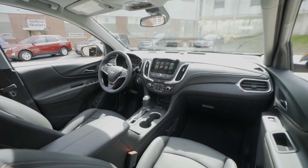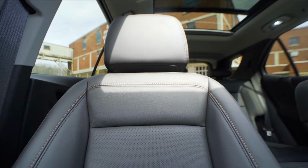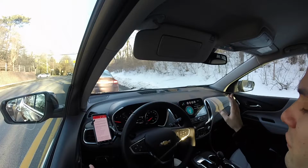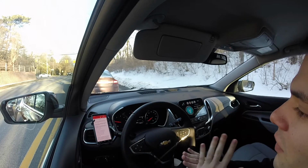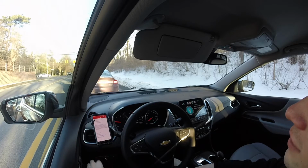And a lot of vehicles, especially in the base models, give you these small 4-cylinder engines which don't produce a lot of power. They're not turbocharged and they're not good enough. But Chevy went ahead and said, hey, you know what, we're not even going to go there. All of our engines are going to be turbocharged, so that's fantastic.